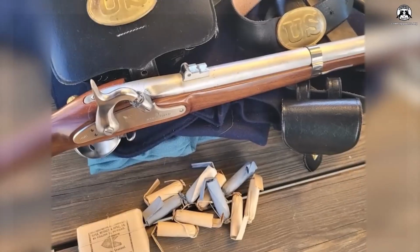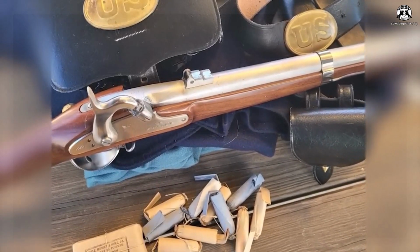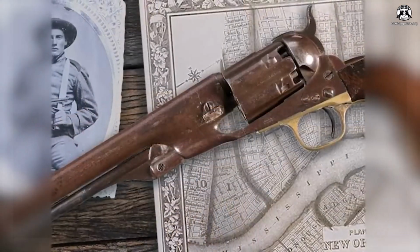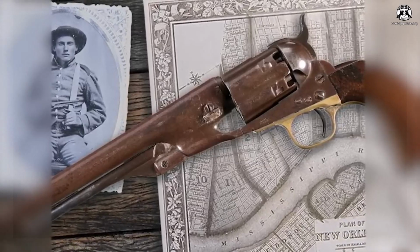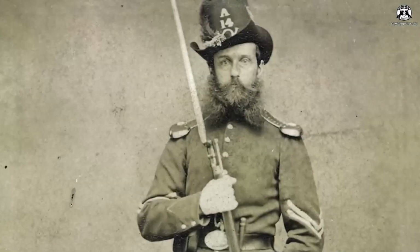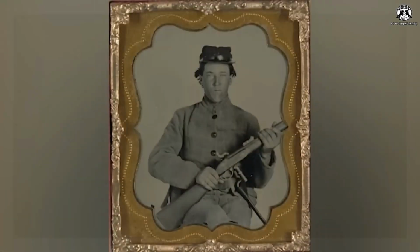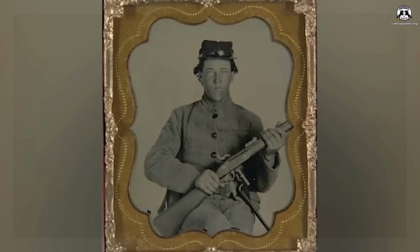The process of loading and firing this weapon was methodical and time-consuming. To prepare the musket for discharge, a soldier would begin by inserting a cylindrical paper cartridge into the muzzle of the gun. This cartridge contained a cone-shaped .58 caliber lead mini-ball, a type of ammunition designed to be more accurate and effective than previous round balls. Once the cartridge was in place, the soldier used a ramrod attached to the musket to push it firmly down the barrel.